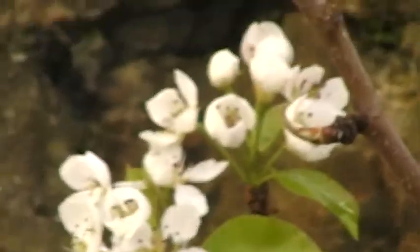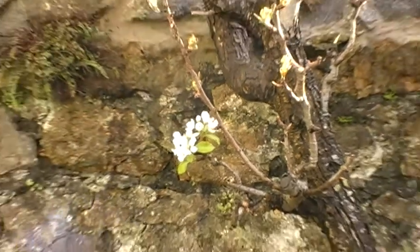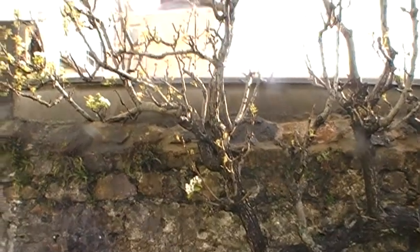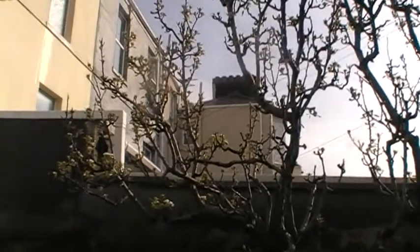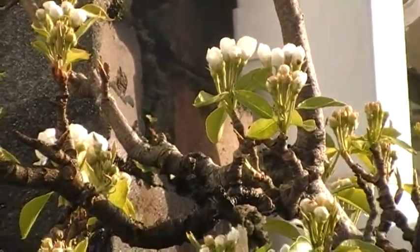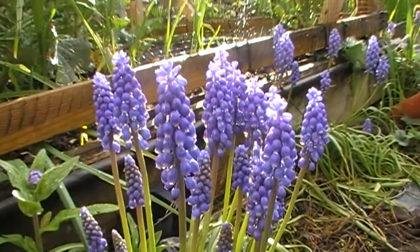So, as a postscript, we're now at the end of March, and a spate of cold weather has actually hindered the development of this blossom. I was expecting this blossom to be out in mass, as it usually is at this time of year. But it's late again, so hopefully by the middle of next month we'll be there. And here's a sign of spring. Grape hyacinth.